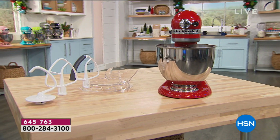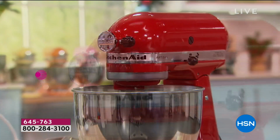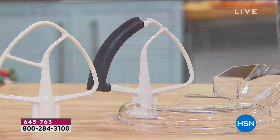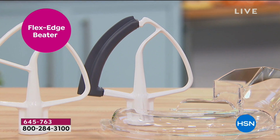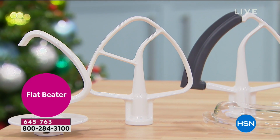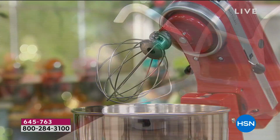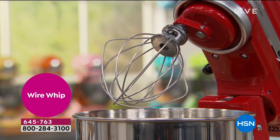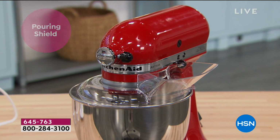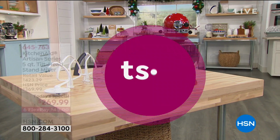Let's just remind you of everything that you're getting, all the attachments. First of all, you're getting the most popular power size, which is the 325 watts, and the most popular size bowl, which is the 5-quart size. And then you're getting all these really cool additional items. The Flex Edge beater, that's like having the spatula built right in. You've got your flat beater, that's your classic for making cookies. You've got your dough hook for bread and croissants and all those extra doughy treats. And then you've got the wire whip included. You're getting the pouring shield, that's something you also have to buy separately anywhere else, and that'll keep all your ingredients going right into the bowl and not all around your counter.